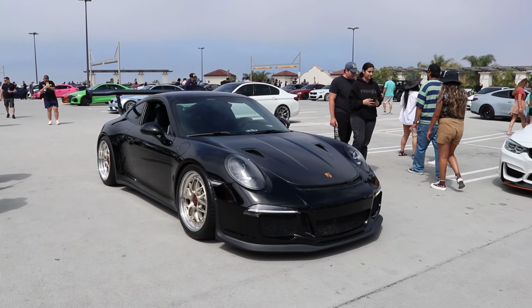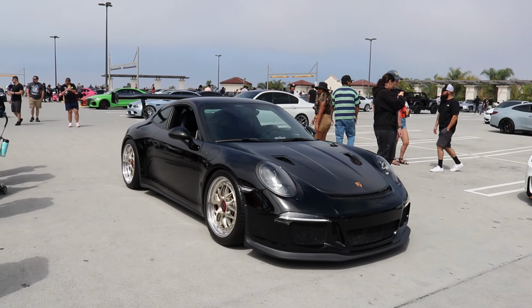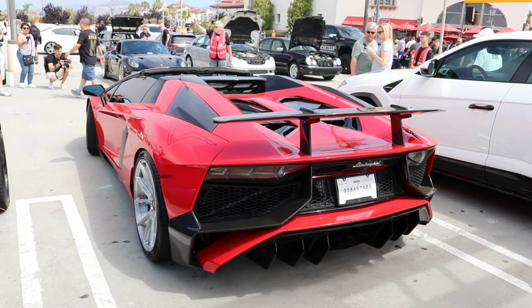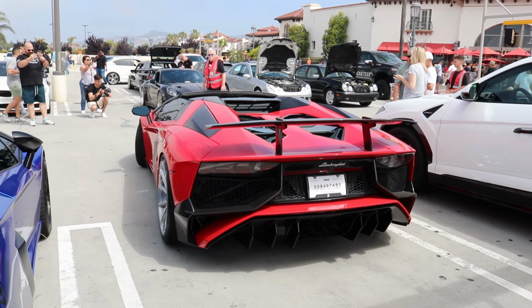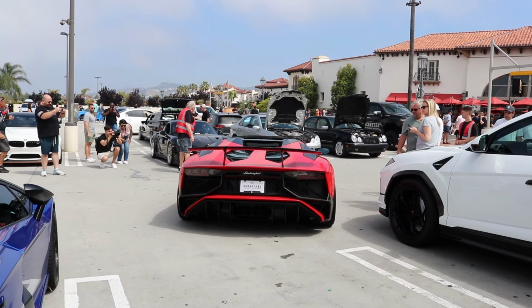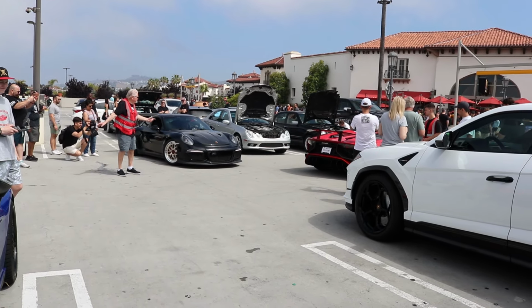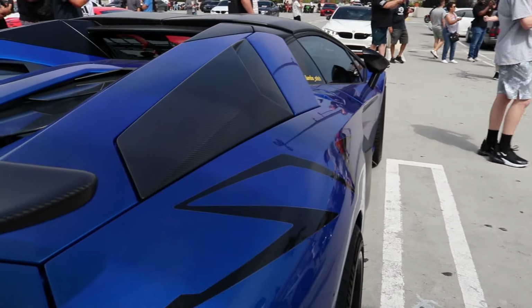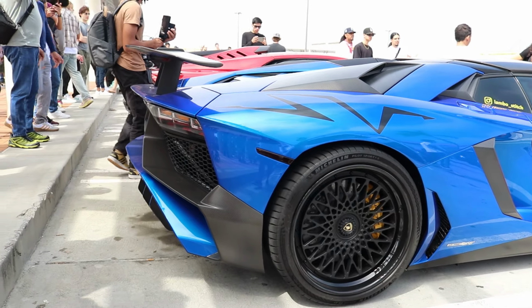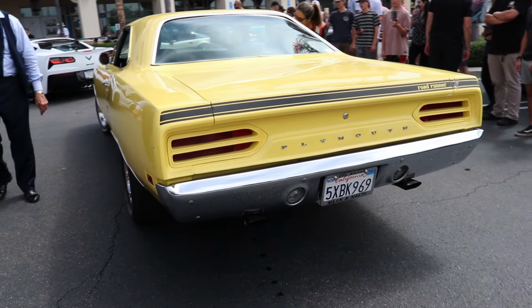I love this setup on a GT3, this shit is sick. The chop on this shit is insane right now.